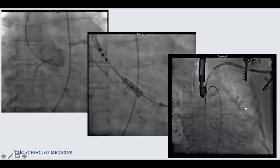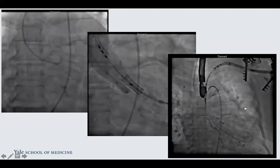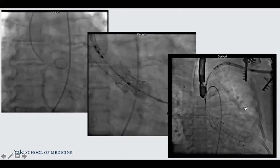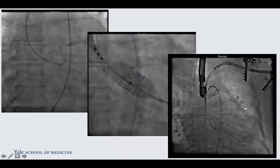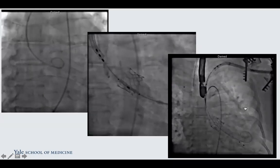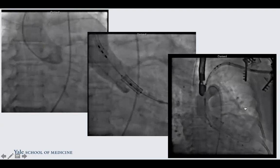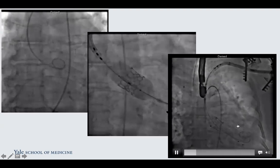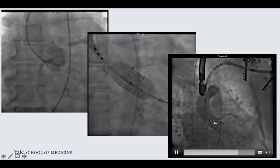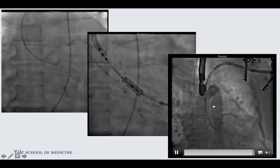So here's the procedure. You guys have seen plenty of TAVRs before. Here's the valve being implanted. We just wanted to implant it just a little bit deeper because we knew the coronary heights were a little bit lower. And so the valve's implanted slightly deeper there. And there's a shot on the end and everything looks good, right? You can see nice flow, no aortic insufficiency, nice flow down the left main, nice flow down the right coronary artery.